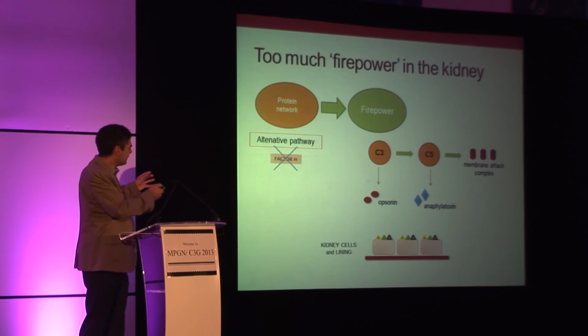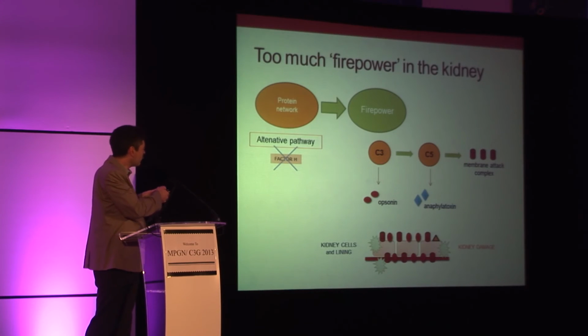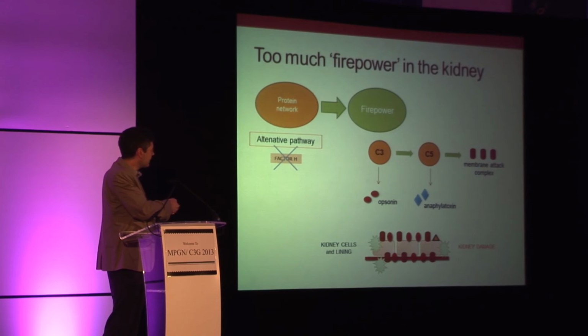Now we're unleashing C3 and C5 and these products that we've talked about. And here's our kidney cells. They've got some switches on them, depicted schematically here. Now we get problems. We get inappropriate deposition of complement in that kidney. And that's what you saw. That's what the green picture showed you, that there's too much of one component of the firepower, the C3, in the kidney. And if you looked for C5, you would see that too. And if you looked for the membrane attack complex and these opsonins and these anaphylatoxins, you would find those too.